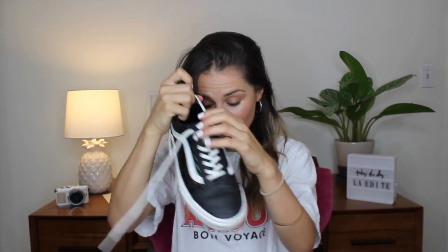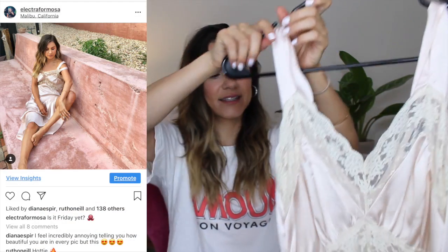So yeah, but I really liked this outfit. It was just really simple and easy to throw on. Okay, so this next dress, this next picture, sorry, was this dress.